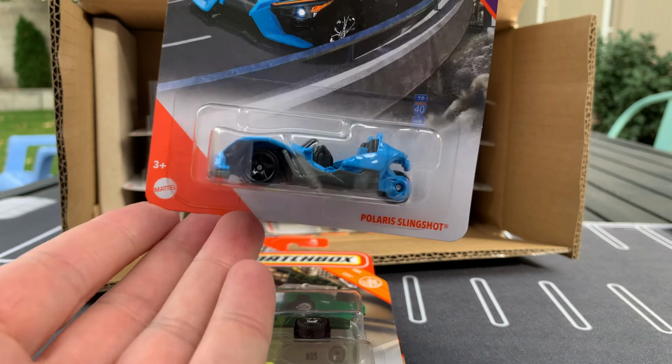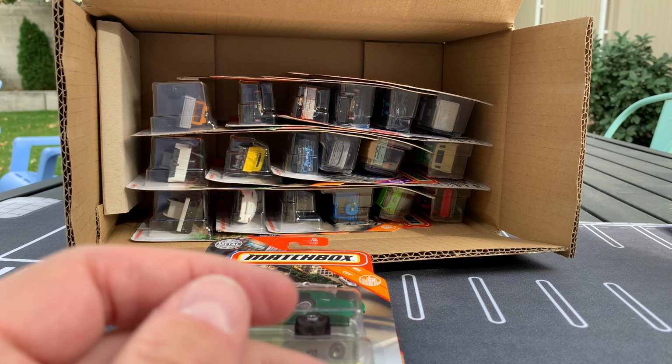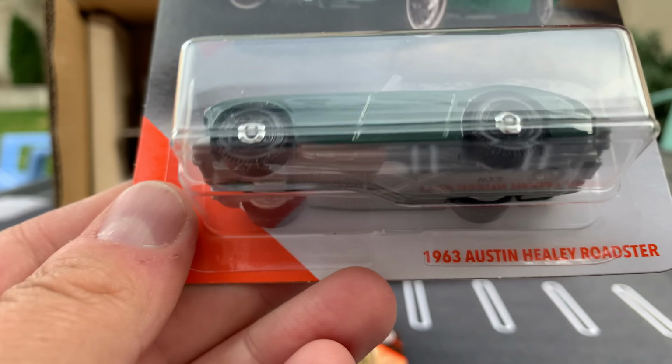All right, new stuff for sure. How about the Polaris Slingshot? Here is the artwork. Here is the model. That looks very cool. Really cool model. You know, again, my cup of tea, not necessarily, but I think it's really neat that they did it.